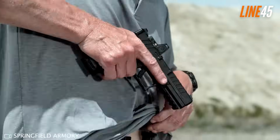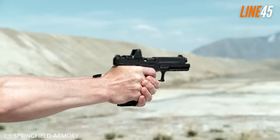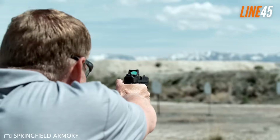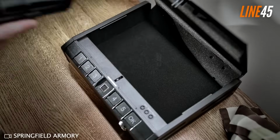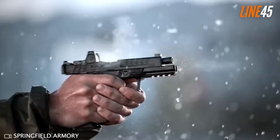The rest of the controls are properly placed so that you can access them conveniently. However, they aren't ambidextrous. Furthermore, the gun has a standard capacity of 17+1 rounds. Yep, you heard that right. Meanwhile, its extended mag will even give you 20+1 rounds.